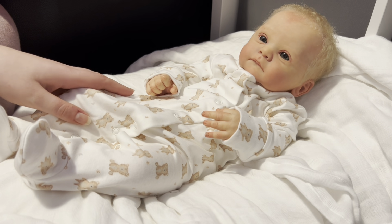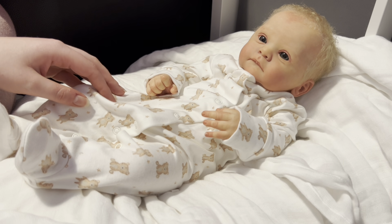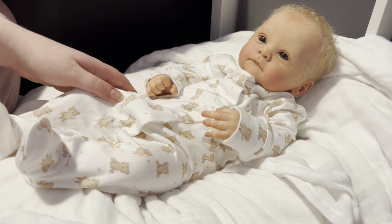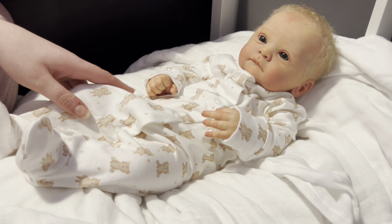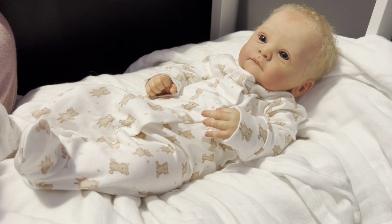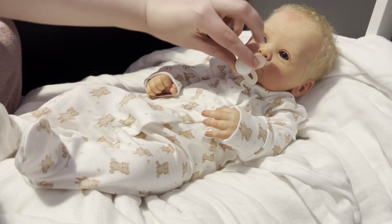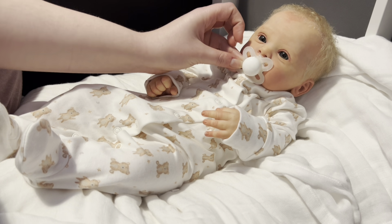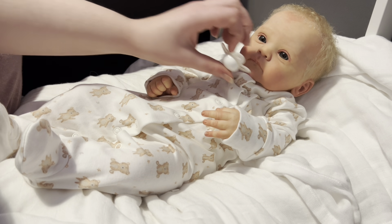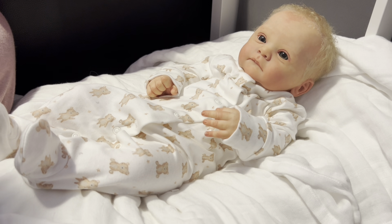Maybe we should pick him out a dummy. I had a lot going on over this last week. I'm just getting my little box of dummies out so I can have a little look through, see if there's any. I can't remember if he has a magnet. Oh, he does. I forgot about his magnet. How could I forget about his magnet? Oh, look at him go. You need a bigger one than that, my sir. Let's see if I can find you a better dummy.